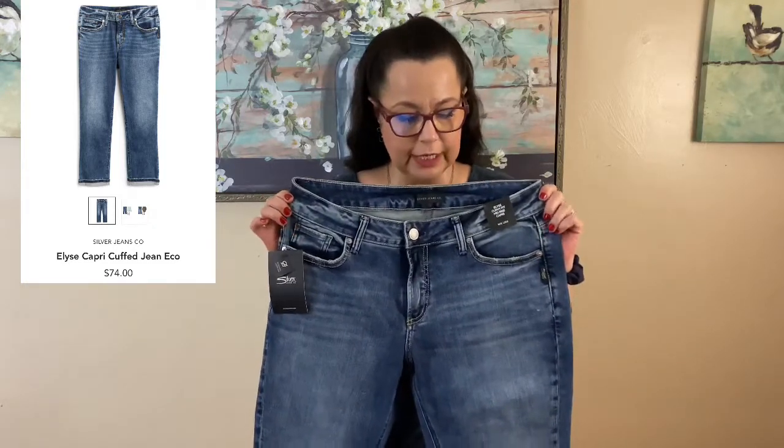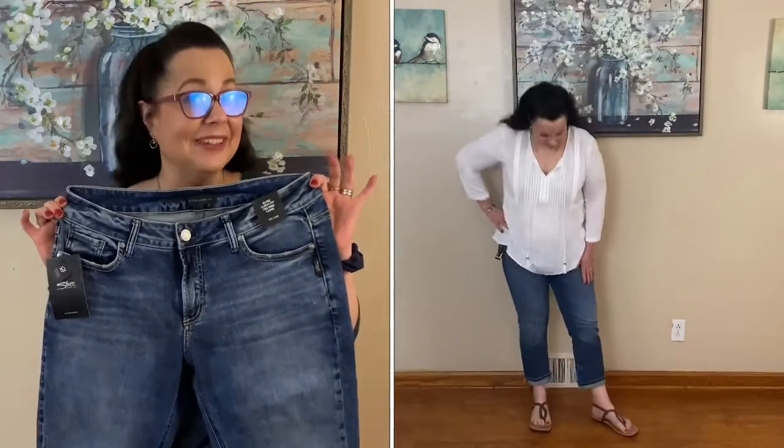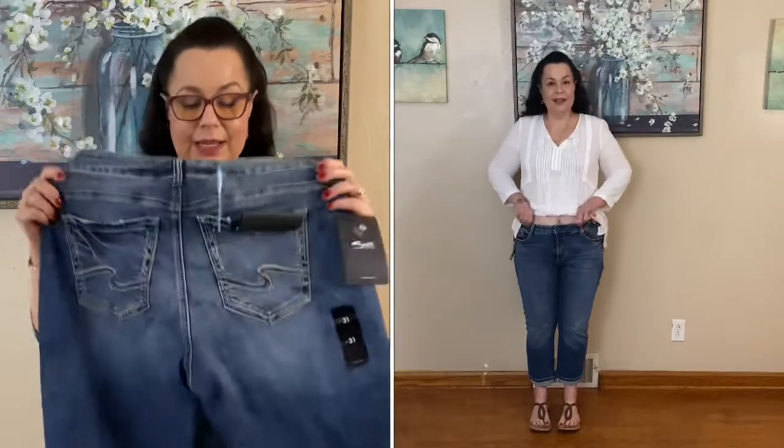And these jeans are Silver Jean Company, which I don't think I've ever got any jeans from Silver Jean Company. Have you guys? I can't remember anybody getting these, so I don't know if this is a new line at Stitch Fix. And these are called the Elsie Capri Cuffed Jeans, and this color is indigo, and these are $74 too. But I thought it looked really nice with that white Daniel Rain top, right? And it just completed that whole beachy feel. And I like the pockets in the back. The pockets were cute.